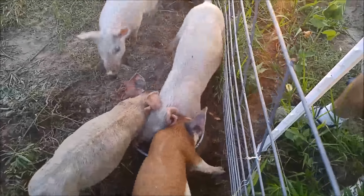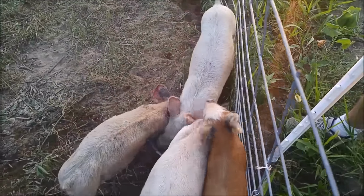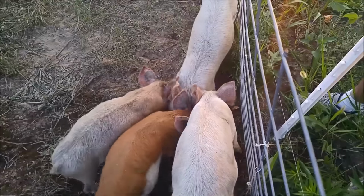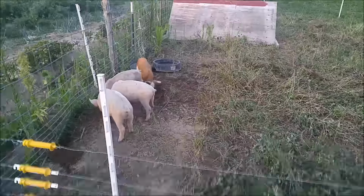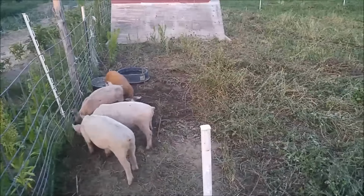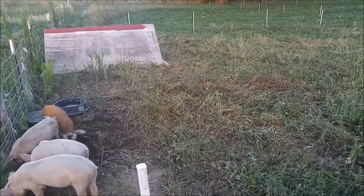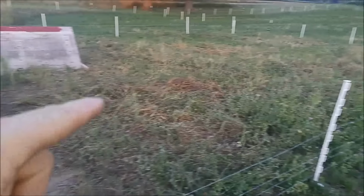If nothing else, they'll keep a minimal amount of pig feed. But other than that, they are eating pasture. So let's go check out the pasture. All right, so the sun's starting to go down, so hopefully all this shows up good. But we recently just moved the pigs here 2 days ago when we got home from camping. It was the first thing we came out and did. Moved them into this new paddock here.